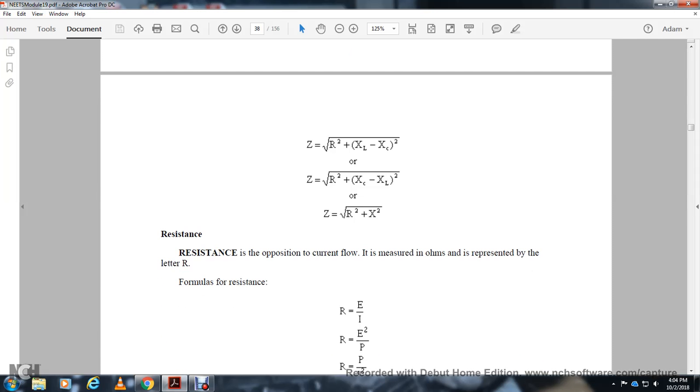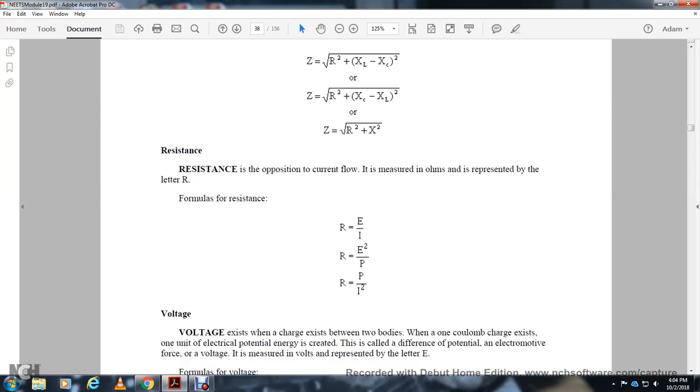Resistance, the opposition to current flow, is measured in ohms and represented by the formulas. Ohms is equal to volts over the amps. Resistance is equal to the volts squared over the power. Resistance is equal to power over the amps squared.